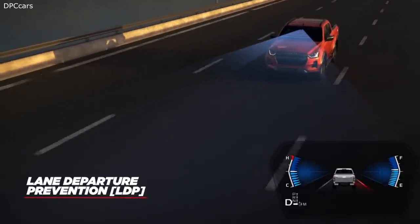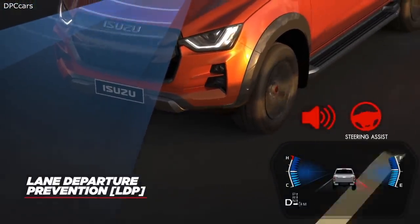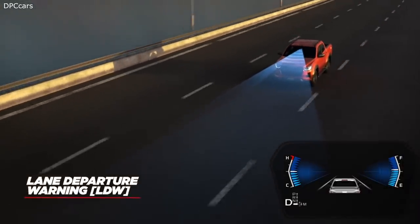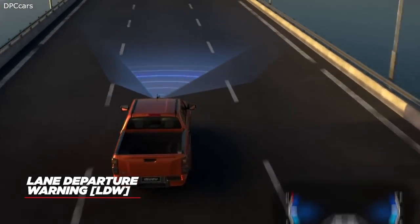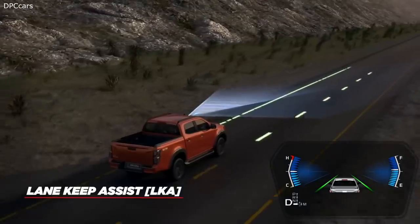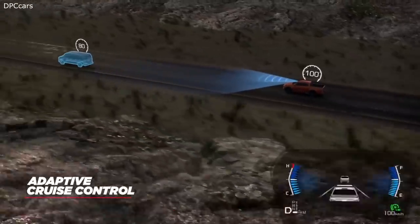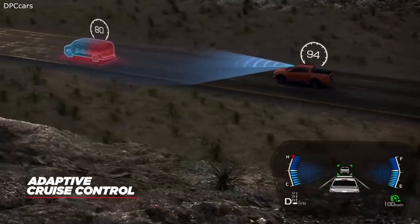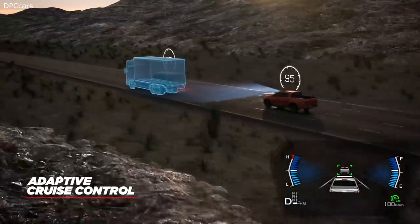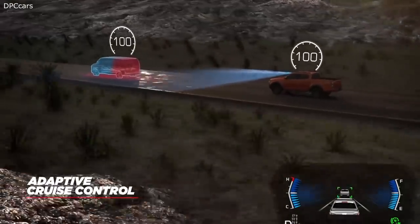Lane Departure Prevention will stop a driver from crossing a lane without their indicator being active. Lane Departure Warning will alert the driver if they appear to be crossing the lanes. Lane Keep Assist will help to keep your vehicle in the middle of the lane whilst driving. On auto transmission models, Adaptive Cruise Control will automatically adapt your speed when slower vehicles are detected during your drive. After slowing as needed, your vehicle will speed up to the preset cruise control speed.